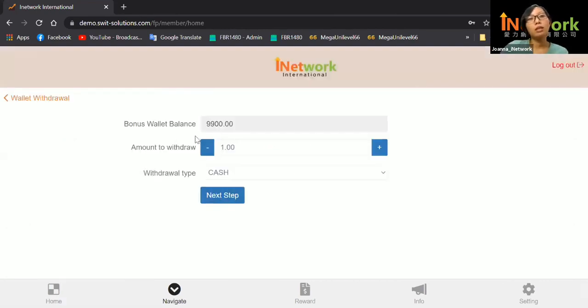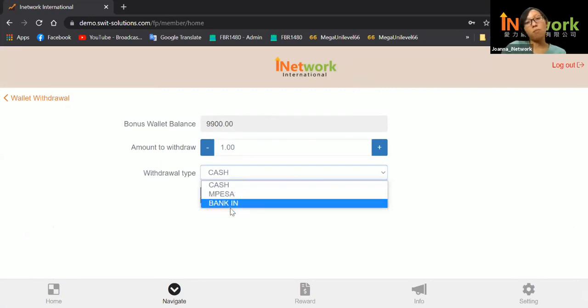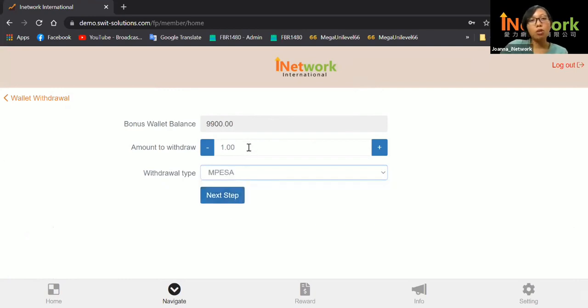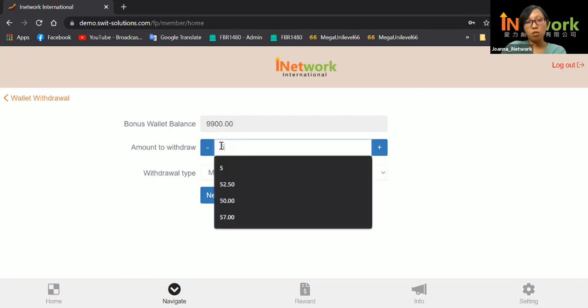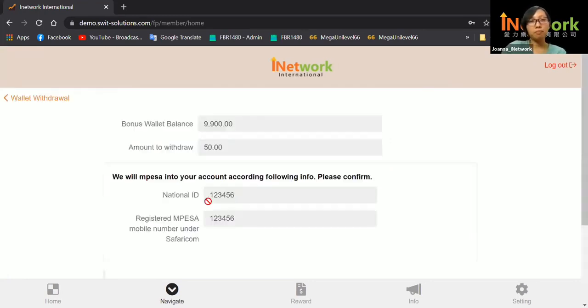And here, the wallet withdrawal will be showing my bonus wallet balance and the amount that I wish to withdraw. For a Kenya account, apart from withdrawing as cash, there's also MPESA and also banking. Let's say I want to withdraw as MPESA, I click on MPESA, and for the amount, let's say I do not want to withdraw all, I just want to withdraw $50, so I just put $50, and I click on next step.